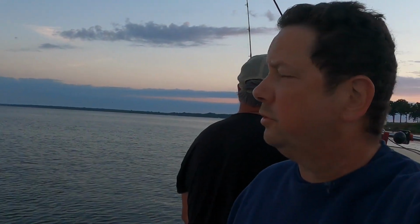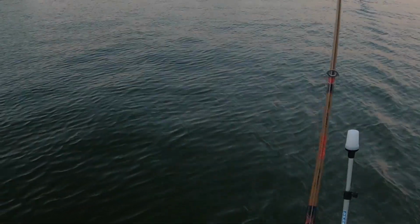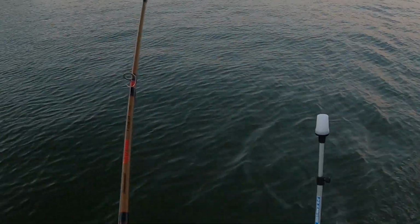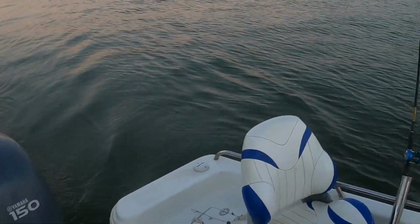We're gonna try and do some trolling and throw some topwater. Just got a fish on, so let me spin this around. So this is our first troll. We just dropped it down 200 behind the boat and cruising through, picking up one fish. Got a second rod out here so we can catch another one.